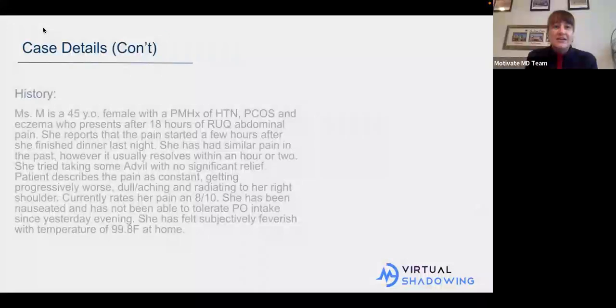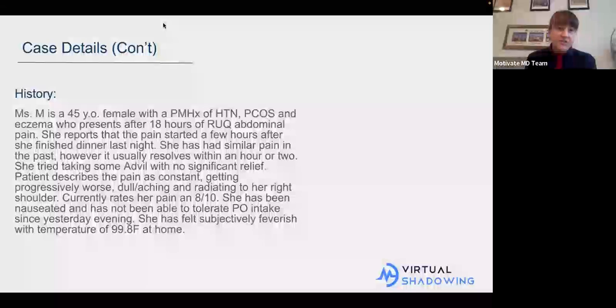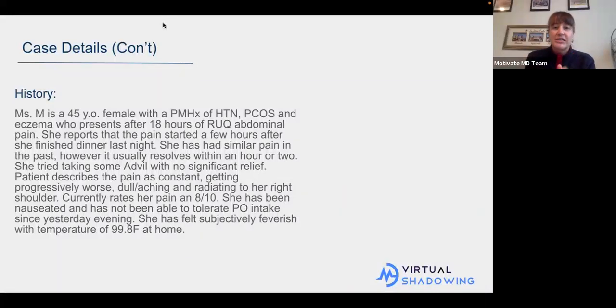So then a little bit more about our current patient that we've got. Whenever you give a history, you start with your one-liner. So we still have Miss M, who's a 45-year-old female. She's got a past medical history of hypertension, polycystic ovarian syndrome, and eczema, who's presenting after 18 hours of right upper quadrant abdominal pain. She reports that the pain started a few hours after she finished dinner last night. She has had similar pain in the past, however, it usually resolves within an hour or two. She's tried taking some Advil, but just hasn't had great relief.